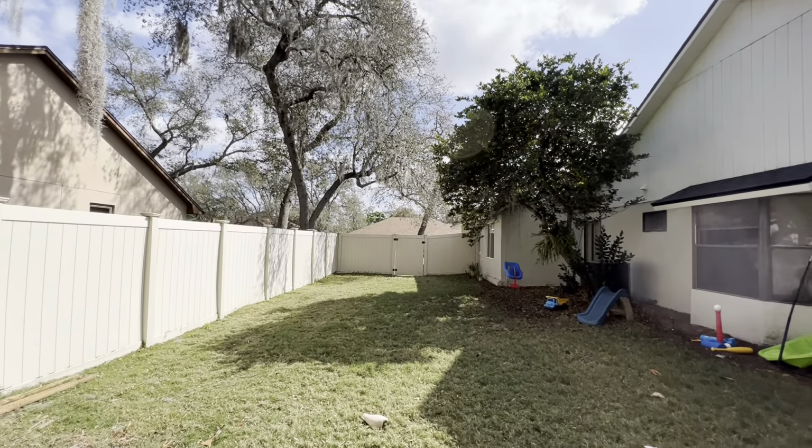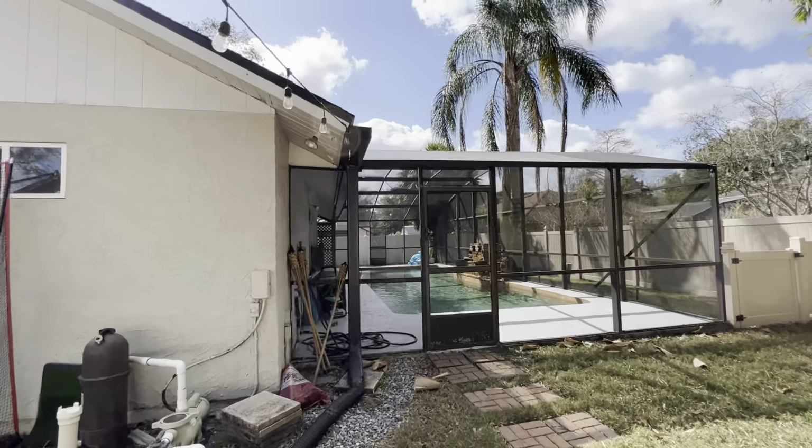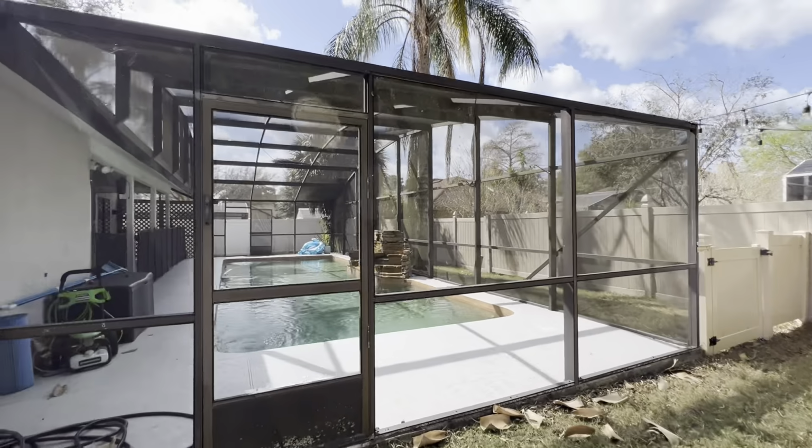Huge backyard or side yard, which is really nice. Sorry, there's another group inside, so I'm trying to be polite and not get them in the video.